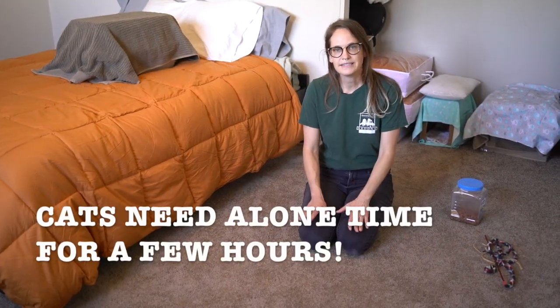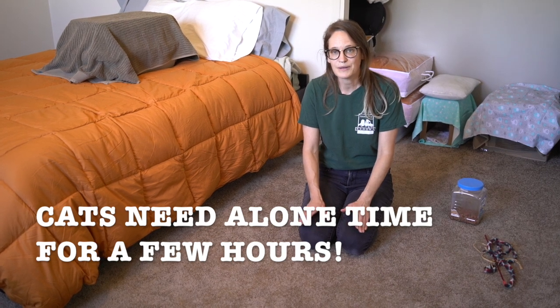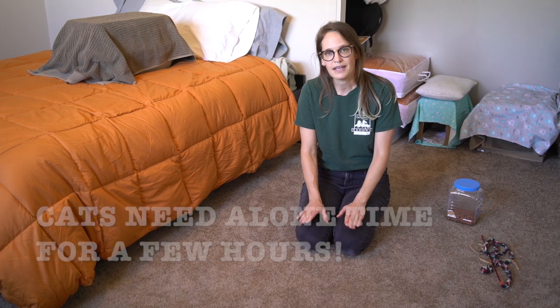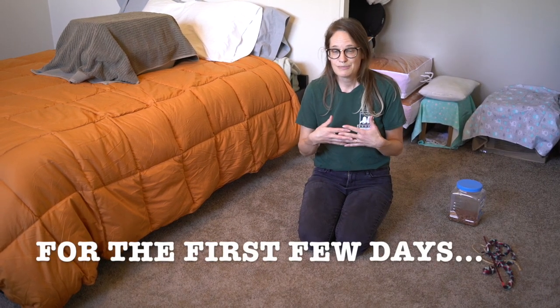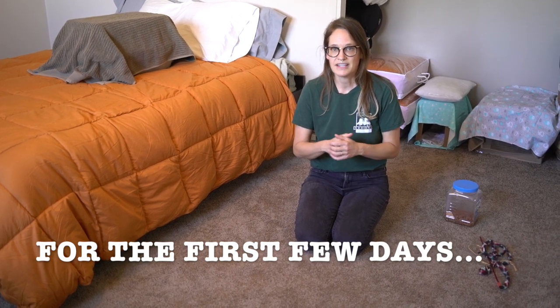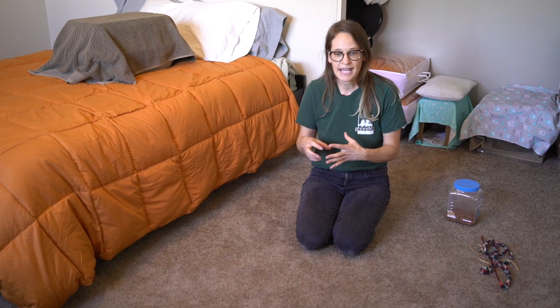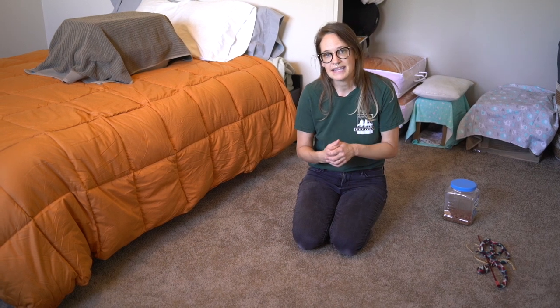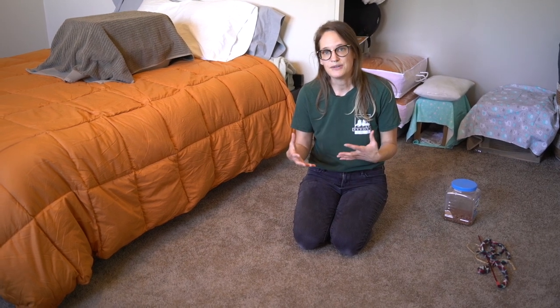It's okay to leave cats alone for long periods of time. We actually want to do that. We want them to feel safe and comfortable and we don't want to overwhelm them with our presence. So in the beginning, you can do twice a day, 20-minute sessions of interaction or playing, giving them treats or laying with them, playing music, reading to them. We want them to have opportunities to just relax and be alone.